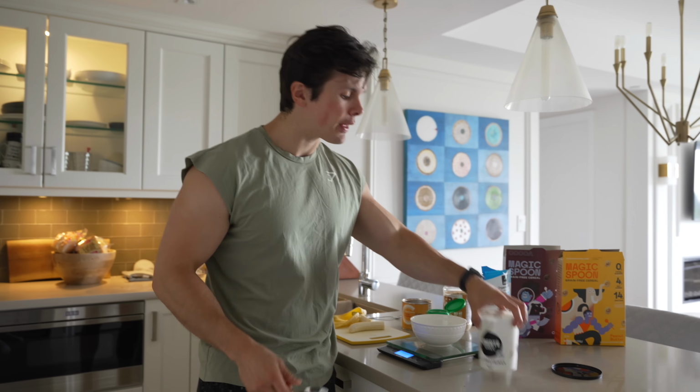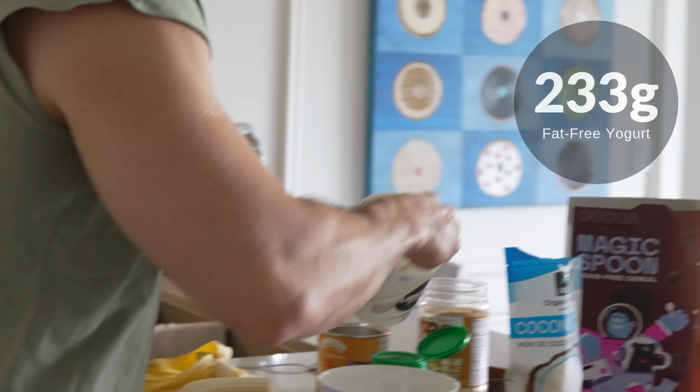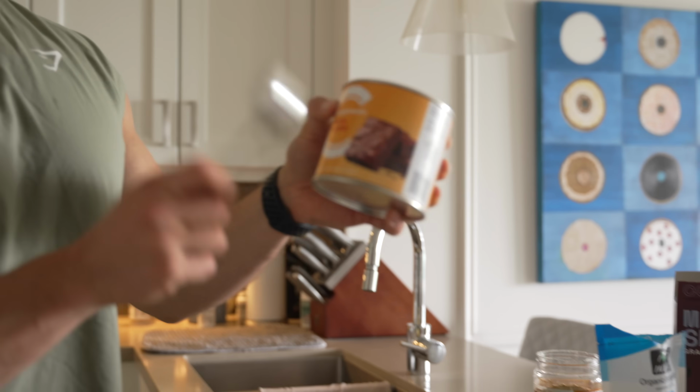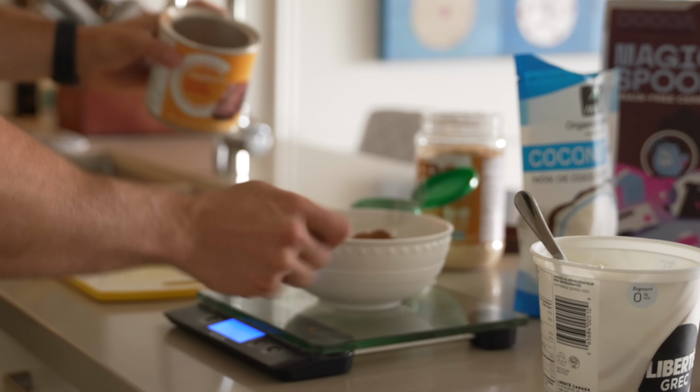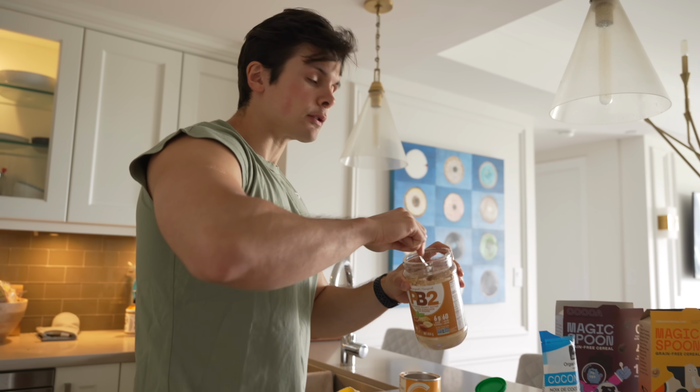So I'm gonna start off with 1 cup or 233 grams of some Liberté 0% Greek yogurt, 1 tablespoon of some pure cocoa powder. There we go. We're gonna go with 12 grams of PB2 because chocolate and peanut butter is a lot like you and I, Kofi. We're good on its own, but we're better together.